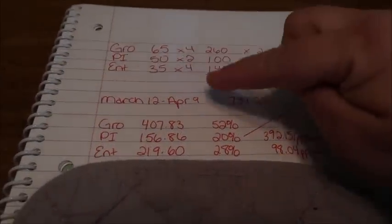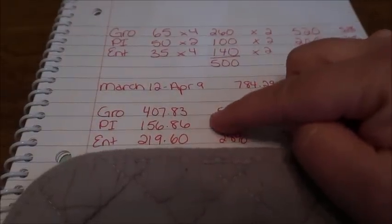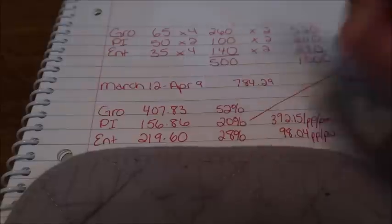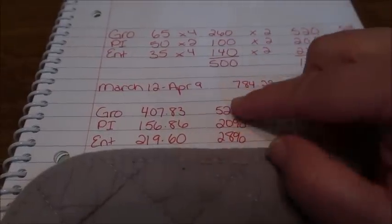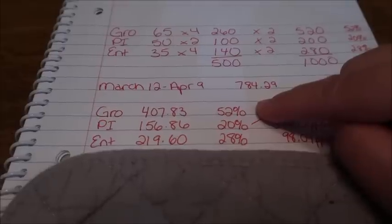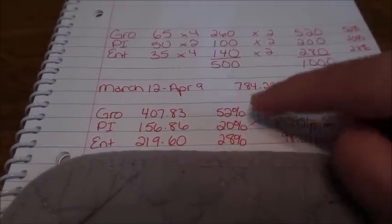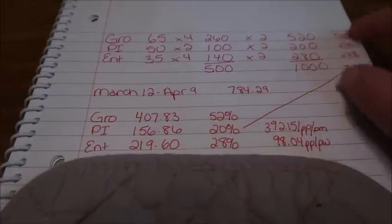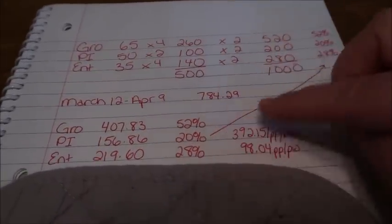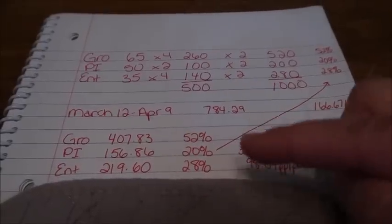Look at that. Groceries, I spent $407.83. Personal items, $156.86, and entertainment, $219.60. Now this was, I thought, pretty interesting because I broke it down by percentage. That worked out, and you can do the math yourself, to 52% on groceries, 20% on personal items, and 28% on entertainment. Exactly what we used to spend, the exact same percentages. So in theory, I'm spending about the exact same rate. It's just a different amount per person.